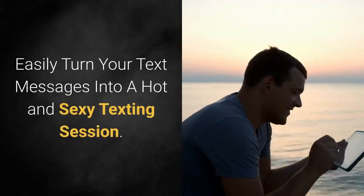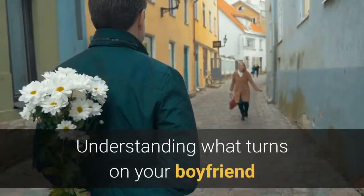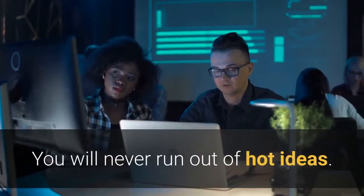Easily turn your text messages into a hot and sexy texting session. Understanding what turns on your boyfriend when you are texting him will be easy with these great formulas. You will never run out of hot ideas.